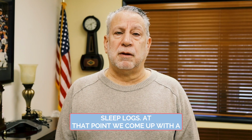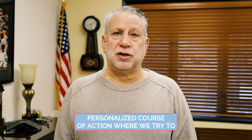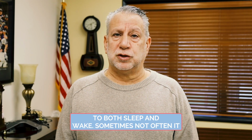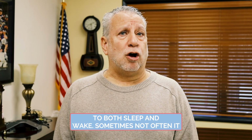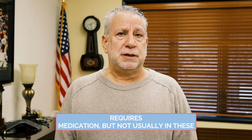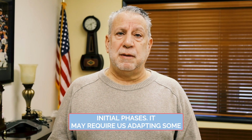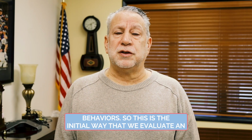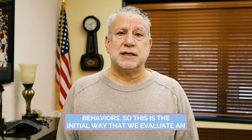At that point, we come up with a personalized course of action where we try to start to modify the behaviors as it relates to both sleep and wake. Sometimes, not often, it requires medication, but not usually in these initial phases. It may require us adapting some of their medications and certainly their behaviors. So this is the initial way that we evaluate an insomnia patient.